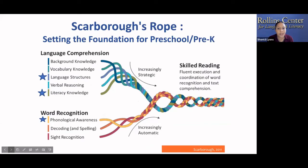And let's go to the next visual. So right now you see the Scarborough's Rope, and there are two main components. You see language comprehension and you see word recognition. Each of these components is comprised of several threads.